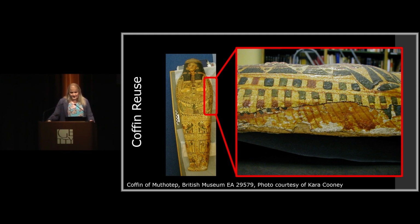Right, and so you can see here, this is an example that Professor Cooney often shows in her presentations, because I think it is so illustrative of these facts of coffin reuse, where you can clearly see one layer of decoration over the other. And so I have stolen this from some of her presentations, right? But you can clearly see in this coffin Amut-Hotep here.